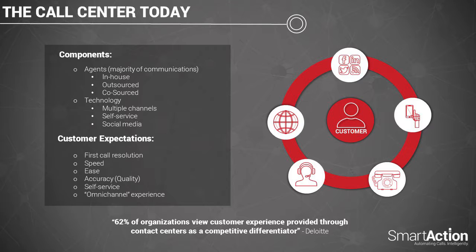The interesting piece around all of this, when you start looking at things like customer expectations, is that customers do want to get it right the first time, and they care about speed. What's been happening more so over the last few years is ease of getting things done.